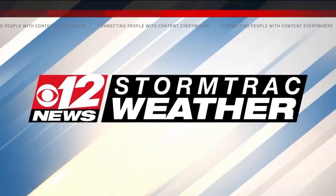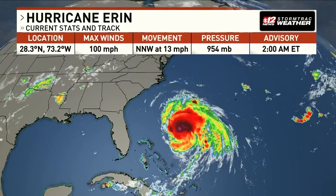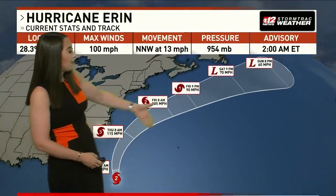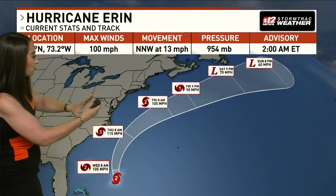Let's look right now at the latest on Erin. So we've got a Category 2 hurricane right now. Winds are at 100 miles per hour, so it's been weakening over the past few days. Again, it might re-strengthen back to a Cat 3 briefly by tomorrow, but this is going to continue to move out to sea, becoming a post-tropical system by the weekend. Remaining off the coast, but remember the wind field is incredibly large, so that's why we're going to be dealing with some of those impacts up and down the eastern coast of the United States.